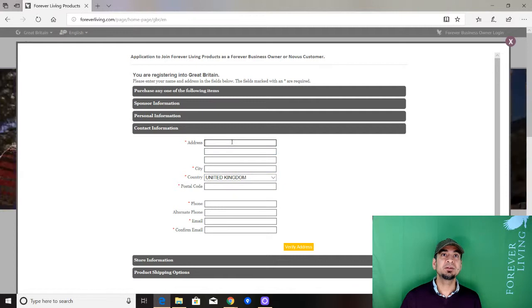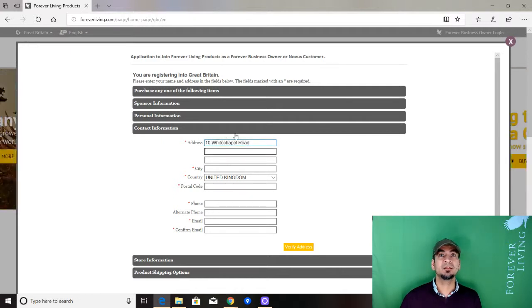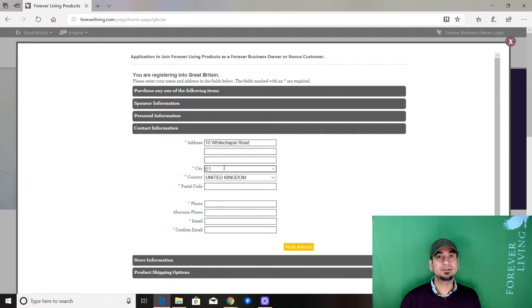So the next bit is contact information, where you need to put your address, your contact information. So in my particular case, I'm going to use an example address. Basically, I know this place. It's for the example's sake. So because I'm not actually going to use it to complete the order, I can just use it.